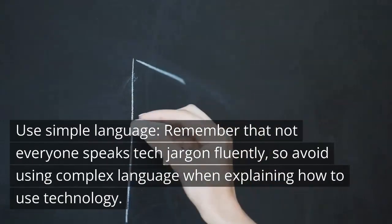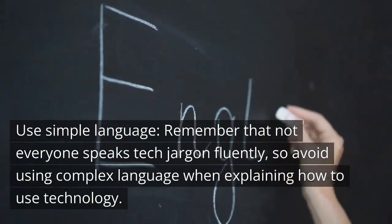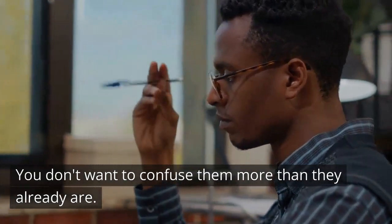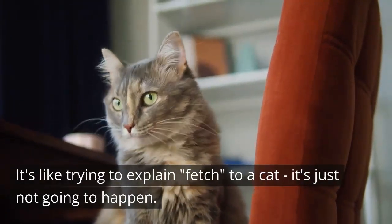Use simple language. Remember, not everyone speaks tech jargon fluently, so avoid using complex language when explaining how to use technology. You don't want to confuse them more than they might already be. It's like trying to explain fetch to a cat. It's just not going to happen.